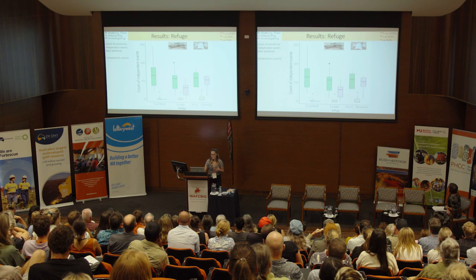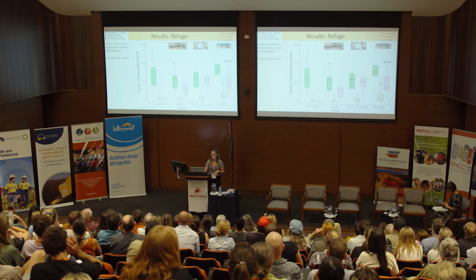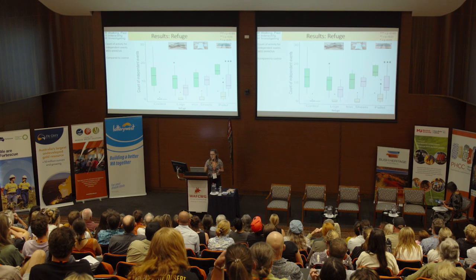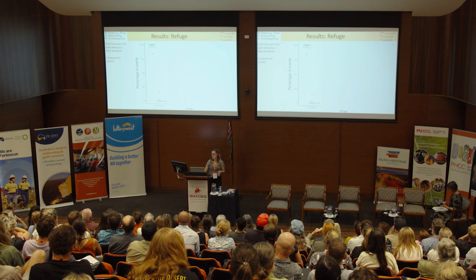Next, we have our corrugated iron sheet. Similar pattern, showing fewer walking-past and more investigating and interacting detections occurring. And pallets, the good old pallets, there's a lot of interacting and a lot of investigating behaviour occurring at the pallet refuges.